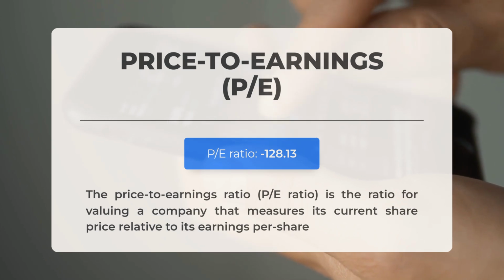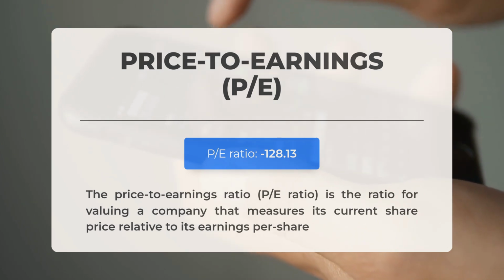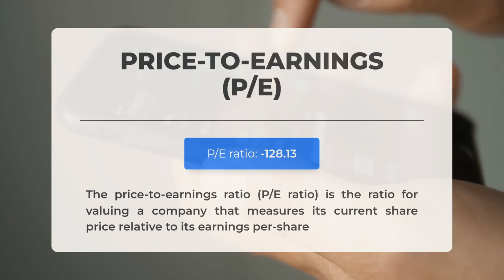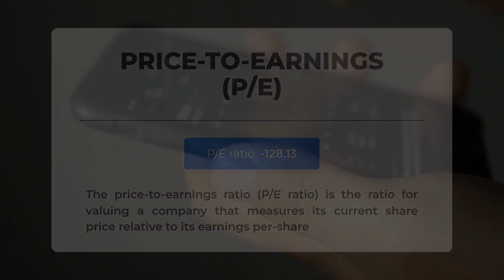Even well-established companies can face downturns, often due to factors beyond their control. However, consistently negative PE ratios may signal inadequate profit levels and potential bankruptcy risks. In other news, the next earnings report for the second quarter of 2025 is anticipated on the 12th of August, 2025. Analyst consensus estimates stand at negative 12 cents. It is essential to monitor these figures, as they can significantly influence stock prices.